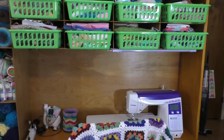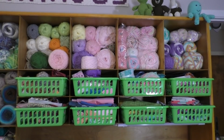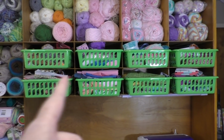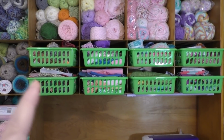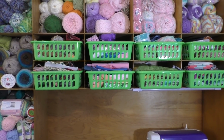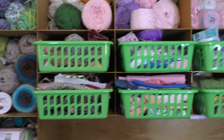Okay, so above the sewing area, I've got these cubbies. These were... where's my finger? There it is. These are where the green baskets are. They are the same size cubbies as these. They're just divided in half, okay? And these baskets I got at Dollar Tree, and they hold my fabric pieces and a few patterns.